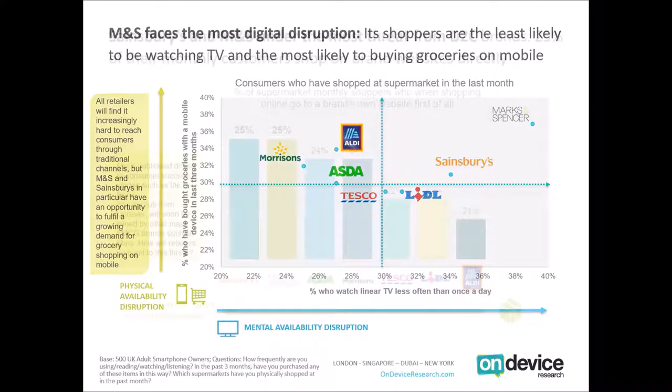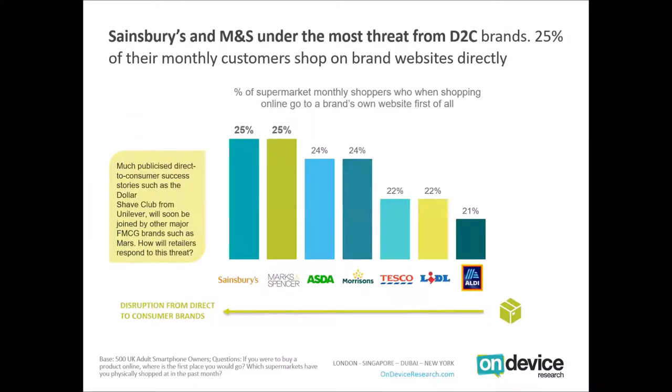We've also had a look at which brands are under the most threat from direct-to-consumer models. So we've looked at the percentage of supermarket monthly shoppers who, when shopping online, go to a brand's website first of all. There isn't a massive difference in the range. It's 21% at the lower end and 25% at the top end. It is interesting to note that Sainsbury's and Marks & Spencer shoppers are more likely to go direct-to-consumer, however. And therefore, perhaps face more disruption from direct-to-consumer brands.